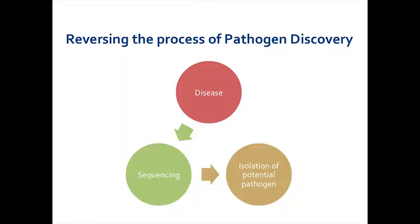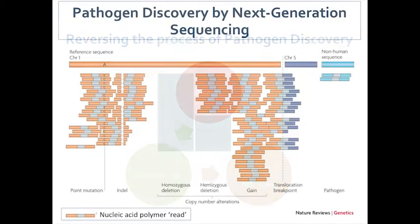But our lab, at least a subset of our lab, is really interested in using the sequencing technology to unbias microbial investigation. So instead of having to introduce the inherently biased step of knowing how to isolate a potential pathogen, we go through sequencing first, because like I said, that's what we do. And so what we do is we start with a disease, we then perform whole genome sequencing, and we try to identify a pathogen from human body tissues.